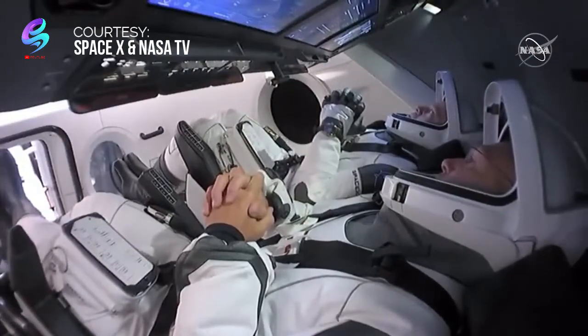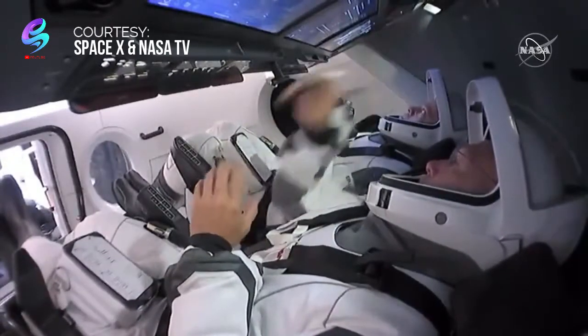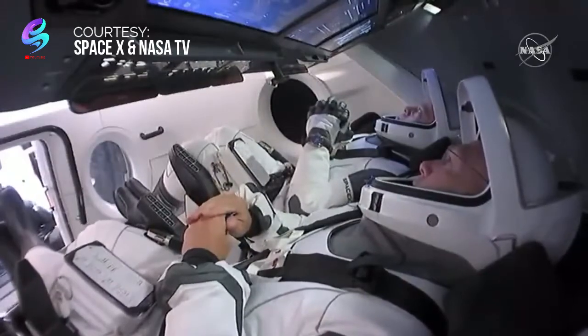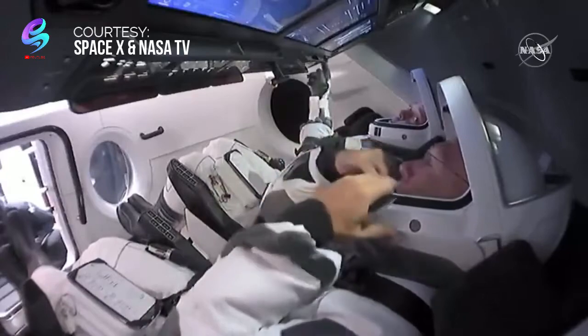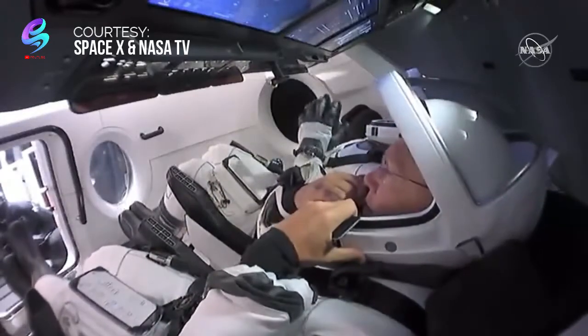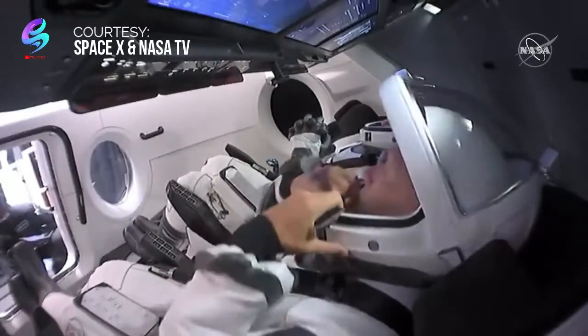That call out from the Dragon core up to the crew, letting them know that we are sending the commands from the ground to rotate the seats, and you can see astronauts Doug Hurley and Bob Behnken rotating in their seats back to a more comfortable position to get in and out of the capsule.